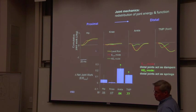The hip is always producing work, whereas the knee has no net work production. And if you look at the change in work, normalized by limb work relative to level running, that's the yellow traces here, there's no significant difference at the hip or the knee. But there was significant variation at the ankle and the TMP. That's a joint in the foot similar to the metatarsophalangeal joint in a human.